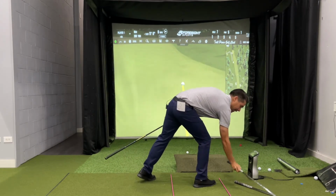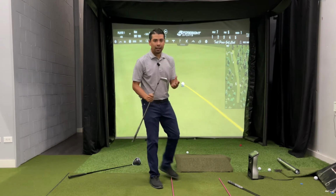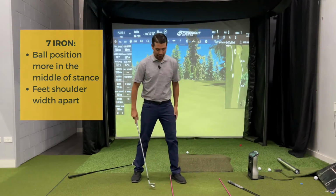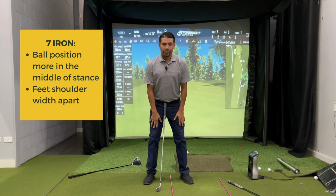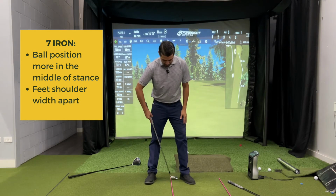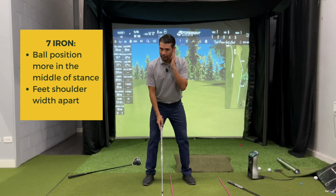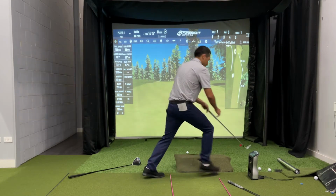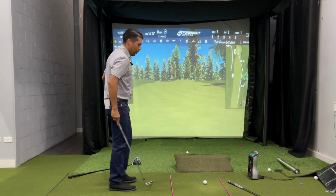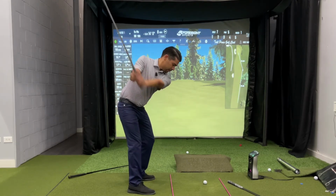The next shot that you're going to need is a full swing with an iron. Now, instead of having that wide stance and the ball forward like the driver, I want you to have your feet shoulder width apart, and we're going to have the ball more in the middle of our stance, just inside of that front heel. If we drew a line up from the ball, it would go through our left ear. And with this one, we're going to advance the ball towards the green.